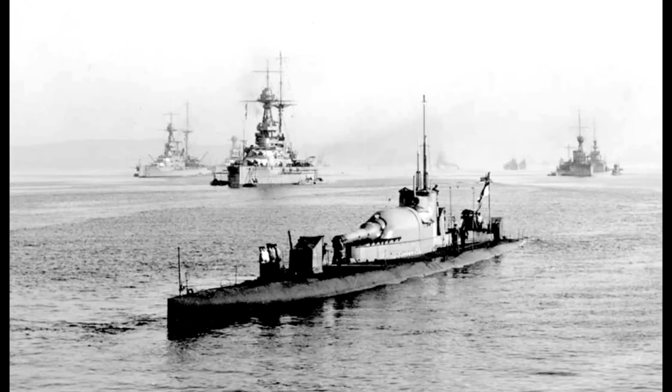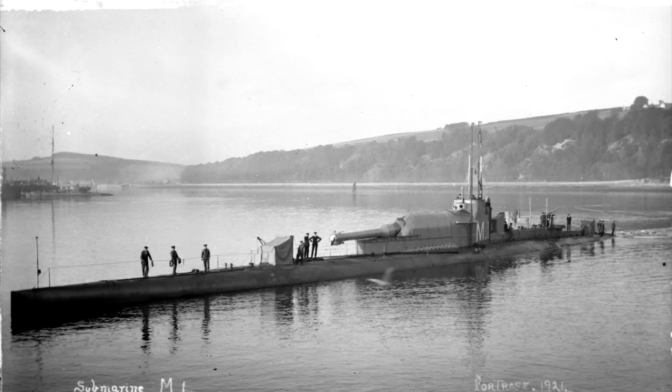M1 and M2 were laid down in July 1916, with M3 and M4 following in December. They were soon paused out of concern that the Germans might build their own variety when they learned about the operation of these subs, and of course the UK's coasts were far more vulnerable to attack from this kind of submarine. But they were restarted after a few months.